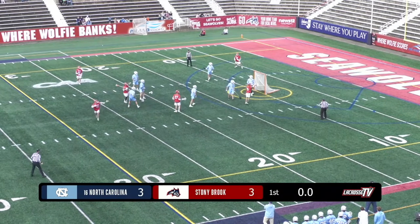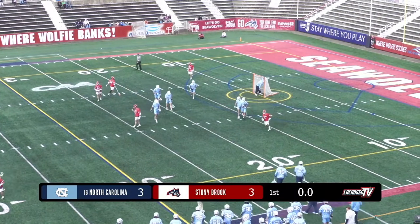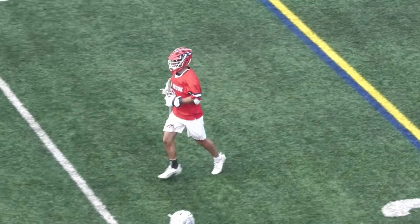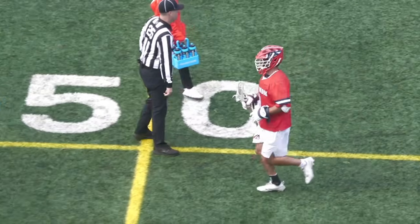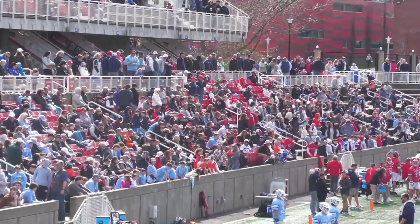Not enough room from the back, not going to find the opportunity, and that will take us to the end of the first quarter. The score level at 3. Stony Brook struck first, but North Carolina have made sure they don't enter the second quarter trailing. Well, 3-3 at the end of the first quarter.